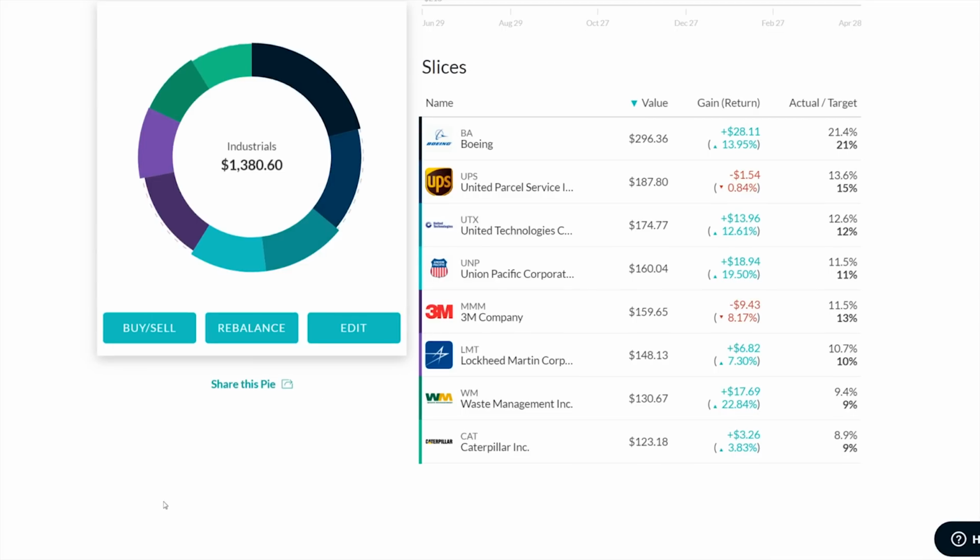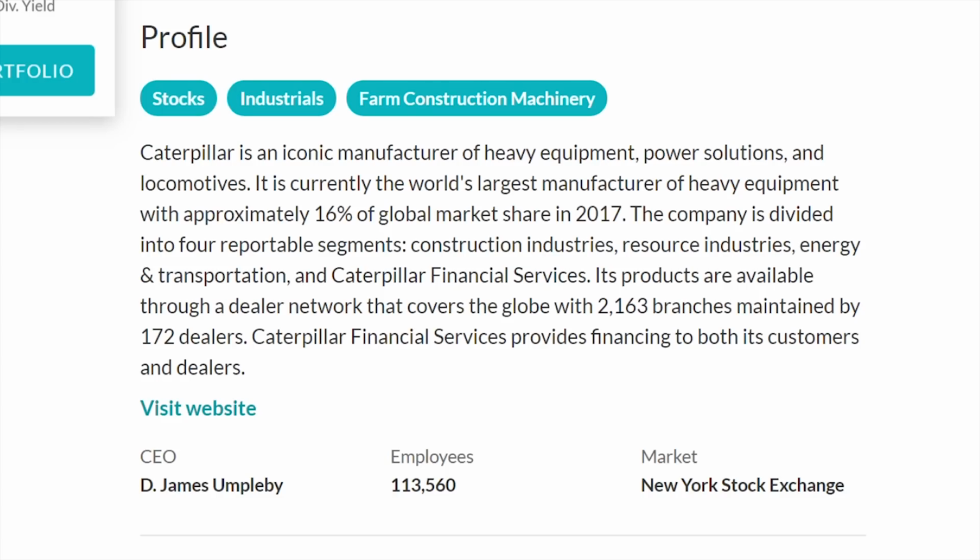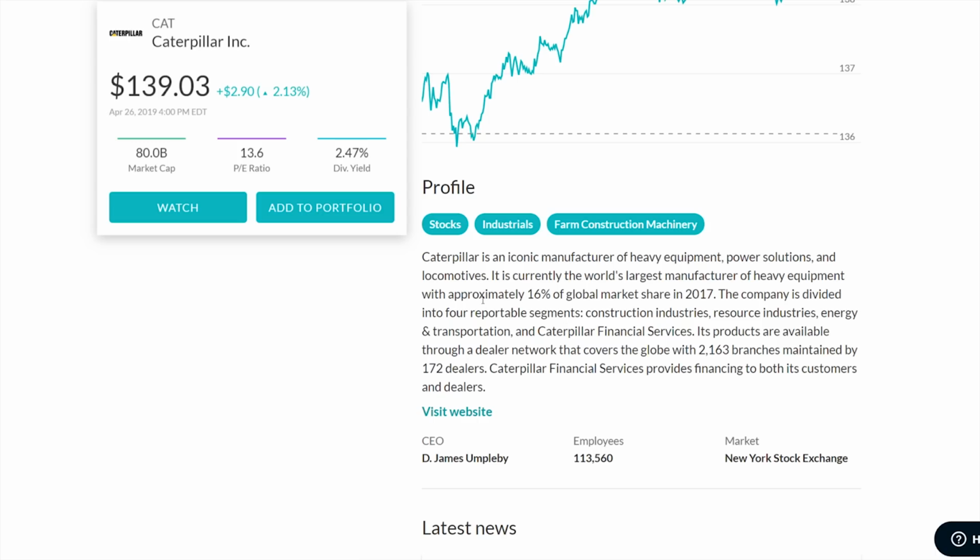And last up is Caterpillar, the construction vehicle manufacturer. Let's go into the description here real quick. Caterpillar is the iconic manufacturer of heavy equipment, power solutions, and locomotives. It is currently the world's largest manufacturer of heavy equipment with approximately 16% of the global market share in 2017. So Caterpillar only owns 16% of the global market share. I think that they can continue to gain on that market share.